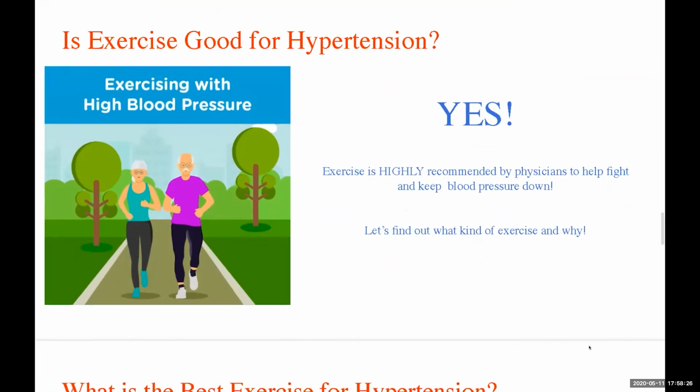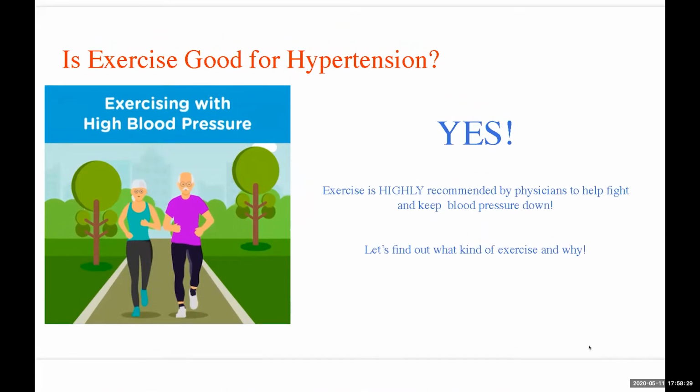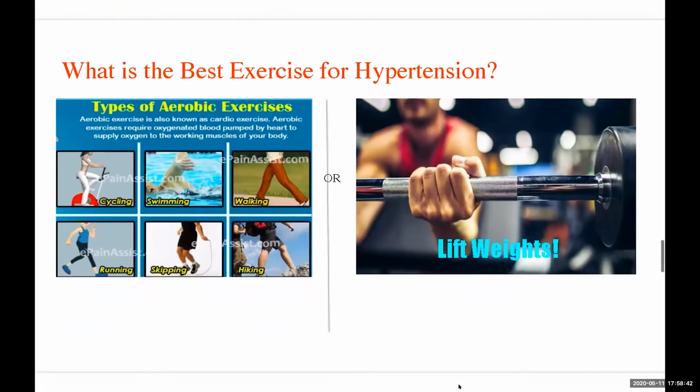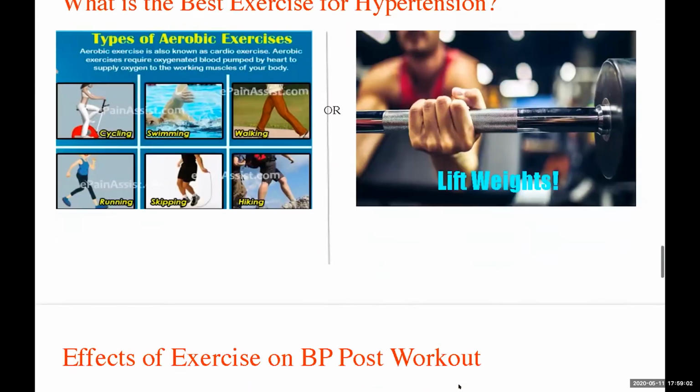Is exercise good for hypertension? Every paper that I read shows that yes, pretty much anybody would recommend it. So let's find out what kind of exercise and why it's good. The best exercise for hypertension, through all of the articles I read, two of the top were aerobic exercise, which is anything from cycling, swimming, walking, running, skipping, hiking. You can be playing in the backyard with your kids or cleaning out your garage. This is all aerobic exercise. Or you can lift some weights, so weight training.